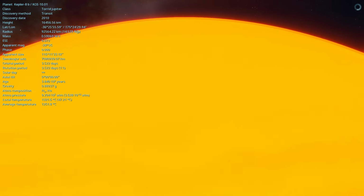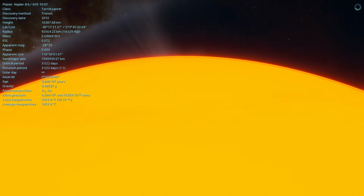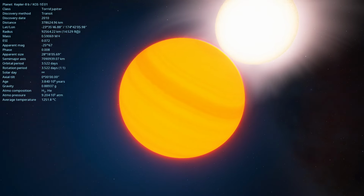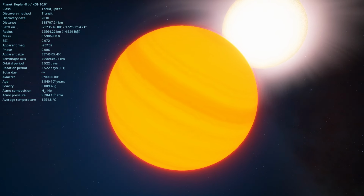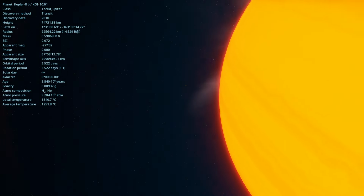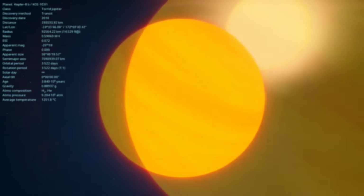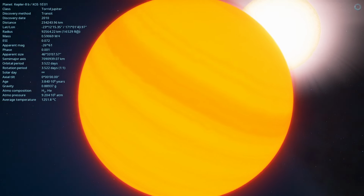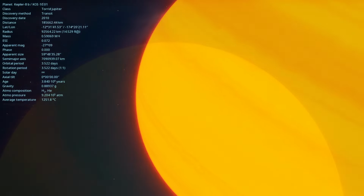Temperatures on Kepler 8b are estimated to be around 1,600 K, or approximately 1,927 degrees. This high temperature is a result of the planet's proximity to its star, which provides an enormous amount of thermal energy. The star's intense radiation heats the planet's atmosphere, causing the formation of strong winds and violent storms. The high temperature can also lead to the formation of silicate clouds and other exotic compounds, which can influence the planet's appearance and atmospheric dynamics.